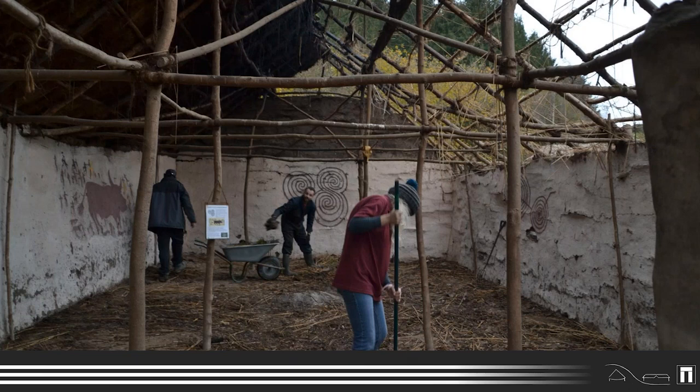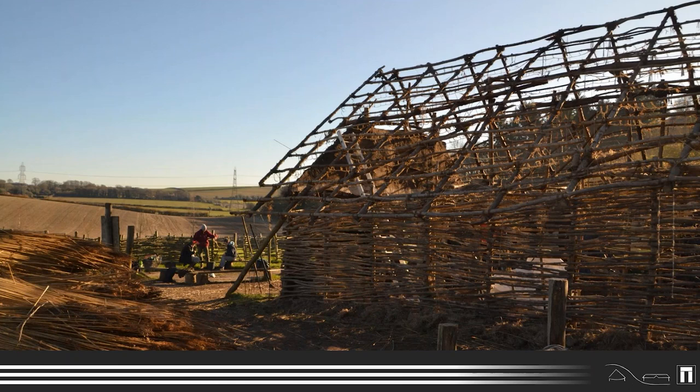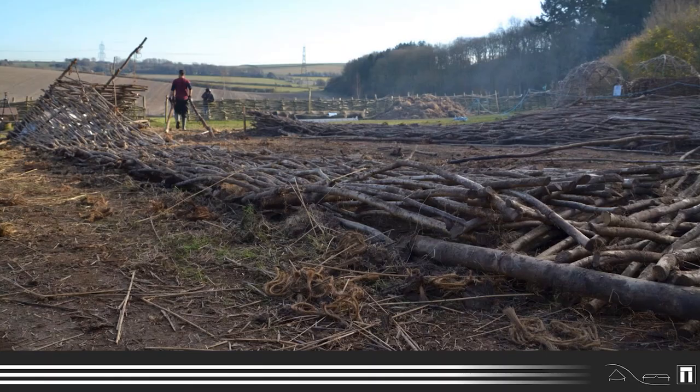Now I'd like to point out that even the decommissioning of buildings is part of the experimental process. As archaeologists, we're looking at how these buildings, the imprint that they left on the ground once they've been removed, how long they will take to decompose, et cetera. Much of the material, particularly from the wattle, was stored and is being reused around the farm, and some of it even on the new build. So you can see now the building is completely demolished.